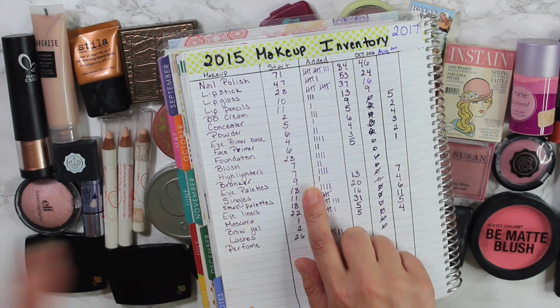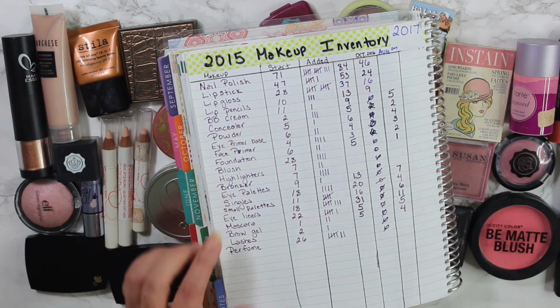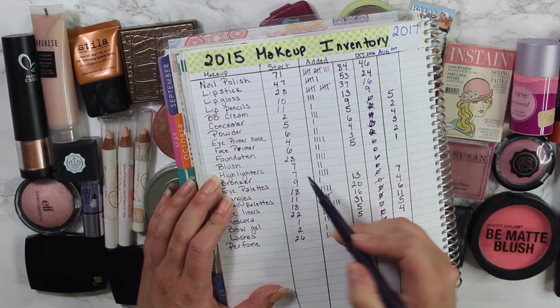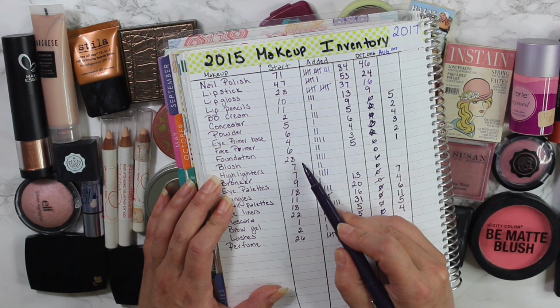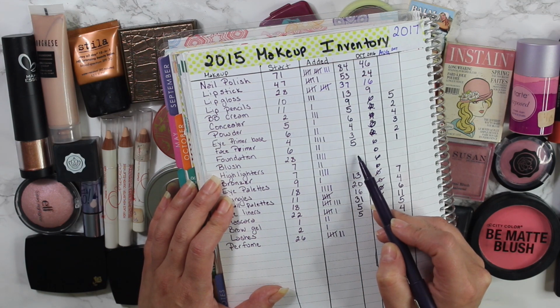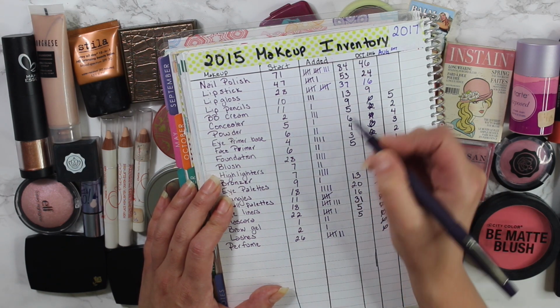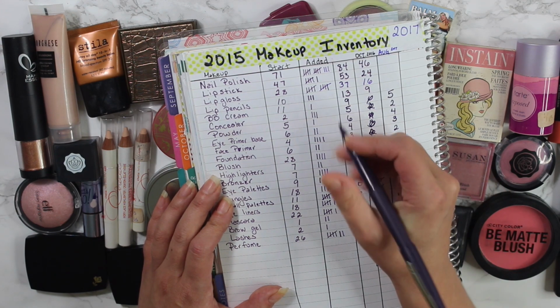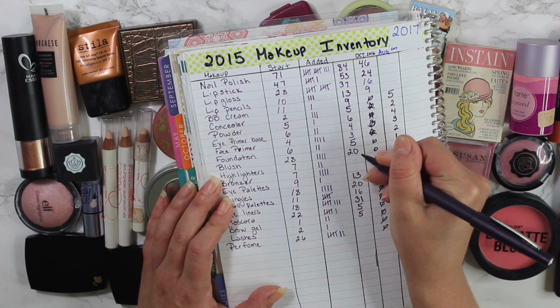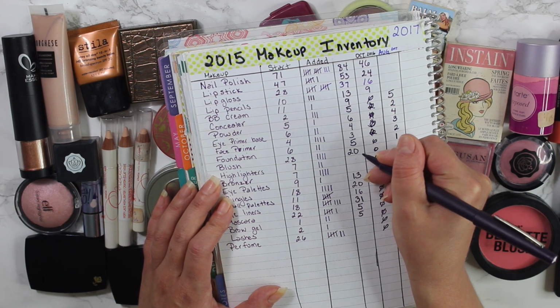So I have my makeup inventory here. So let's go ahead and find blush, highlighters, and bronzers. So in 2015, I started with 28. I added 4, so I had 32 at one point, but I decluttered since then, but I didn't write that down. So I am starting actually with 20, and I'm actually just including eye palettes as one.